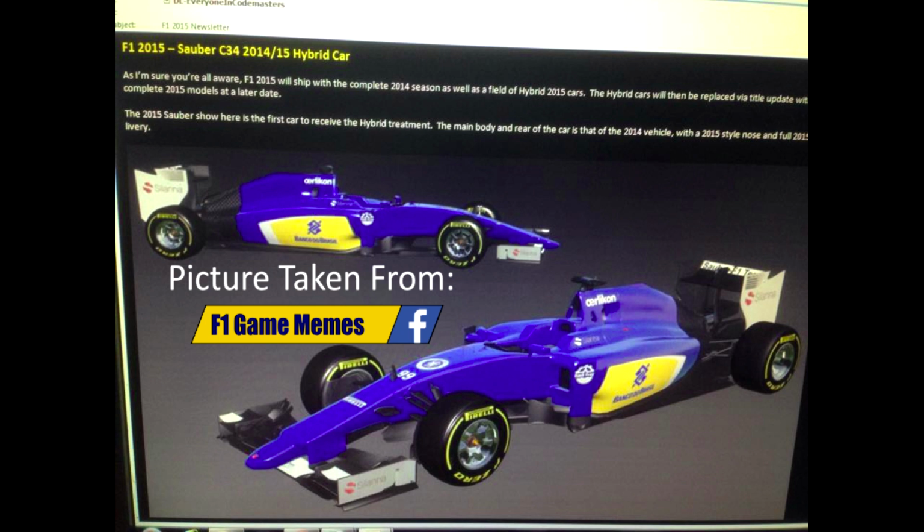And here's the interesting thing. The 2015 Sauber shown here is the first car to receive the hybrid treatment. The main body and the rear of the car is that of the 2014 vehicle, with the 2015 style nose and the full 2015 livery. So kind of what Force India did at their launch by having a 2014 car but putting a 2015 nose. And interesting, there's the number 99 on the Sauber, which shows Suter is still there. It maybe shows that the hybrid cars may have the 2014 drivers. That might be updated at a later date.